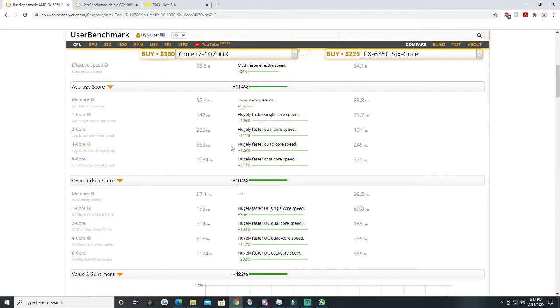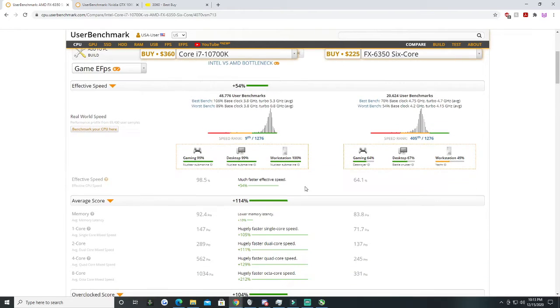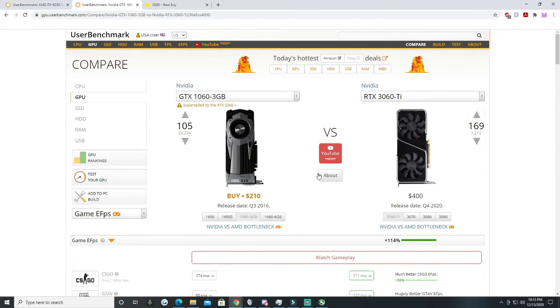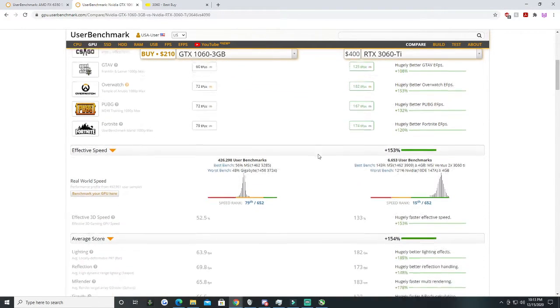But still a 300 point boost for 4 cores and about a 100. I mean, this thing is marking double in every situation. Yeah, and you can see here 105%, 111, 212%. Getting yourself a new CPU will help you do the multitasking. Getting yourself a new GPU, a new graphics card, will be able to boost your gaming in ways that you couldn't even imagine.